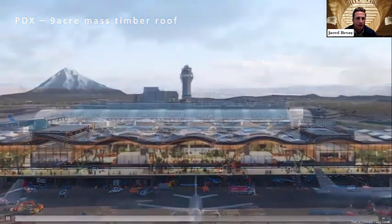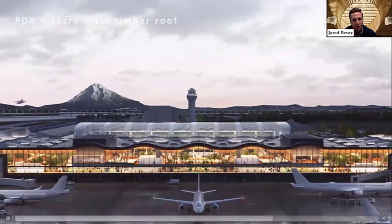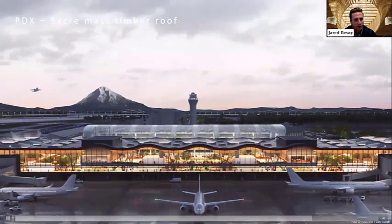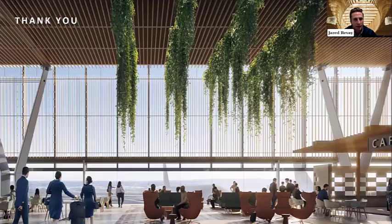And that's the Portland International Airport project that I've had the pleasure of working on for the last 5 years, and we should be finished next year. So thank you for taking the time to learn about this project and our process, and hope you got something useful out of it. Thank you.